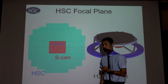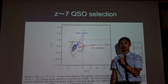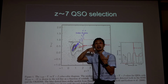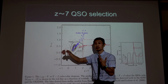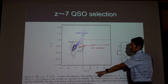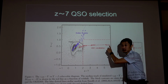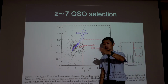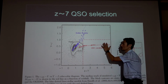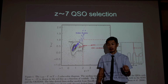How do we find redshift 6 and 7 quasars? I won't go into the detail, but the essence is here. With the redshift, high redshift objects become redder and redder, right? So in this color plot, for example the g minus y color, quasars become redder and redder as they go farther away, to higher redshift. So in simple words, we're looking for very red objects in our huge data from Hyper Suprime-Cam.